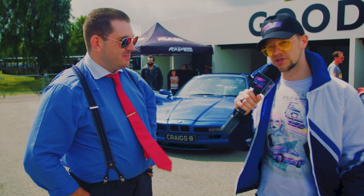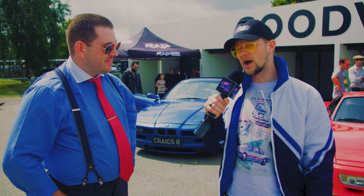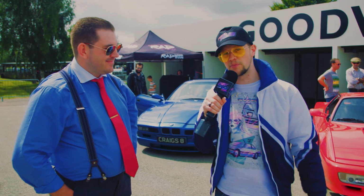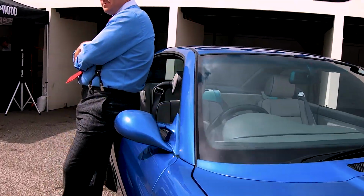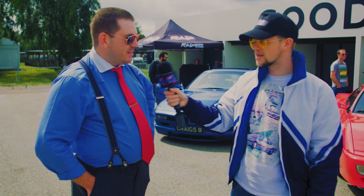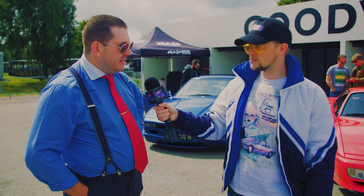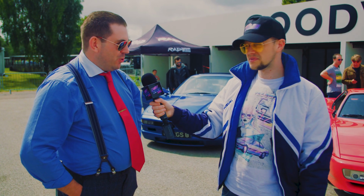The 840 is undoubtedly one of the pinnacles of BMW's engineering and automotive prowess. A beautiful car, and he's come dressed the part as well, as someone who would quite possibly be able to afford this back in the day when this first came out. A very expensive car, wouldn't you say? That's right. BMW priced it at the same sort of level as the Ferrari of the day, so it was definitely a higher market they were looking for.